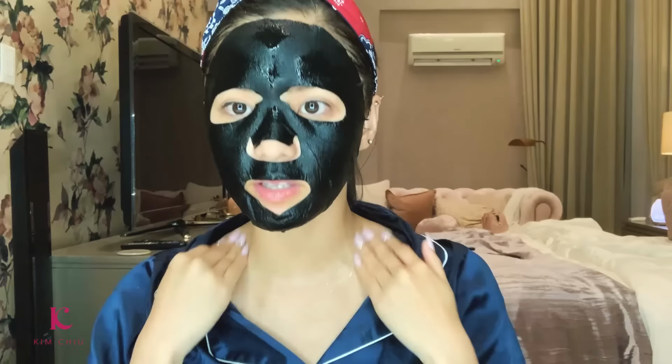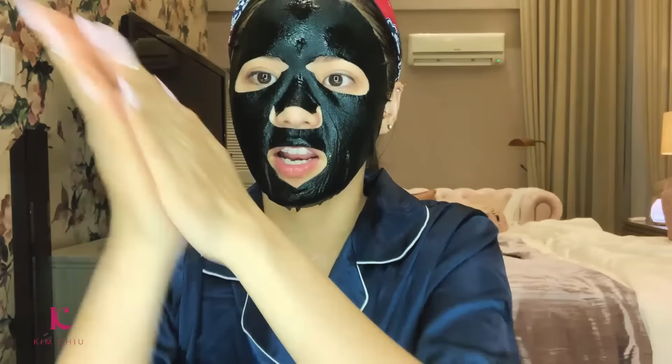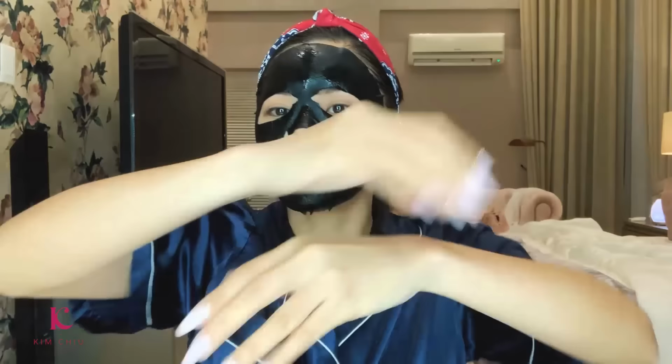And then, may mga tira-tira yung mga serum. So, pwede mong gawing lotion. Ako, nilalagay ko siya dito. Haha! So, skincare na rin siya para mag-whiten and everything.